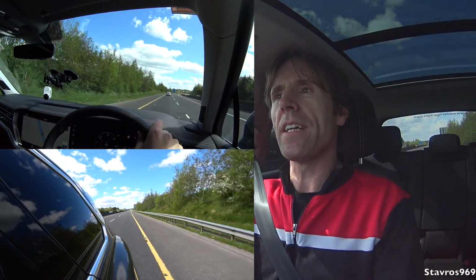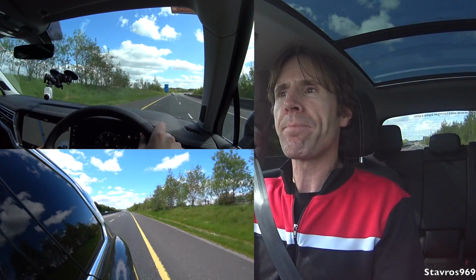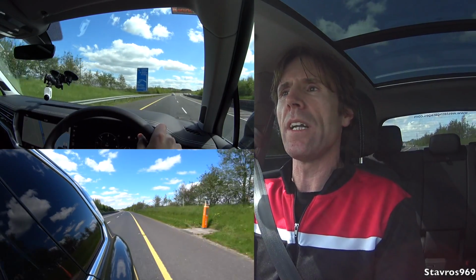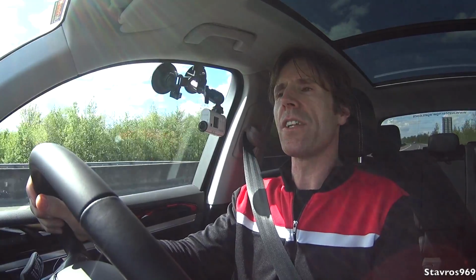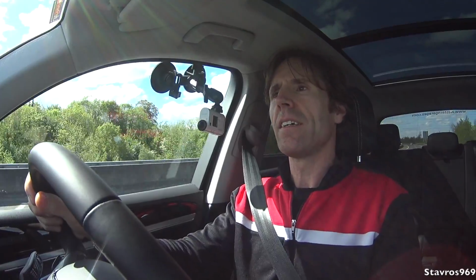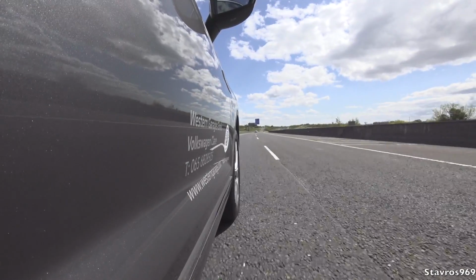What's also available is a 3-litre turbo petrol TSI, and that will have 320 horsepower. Yeah, and you'll also be able to get a 2-litre petrol plug-in hybrid. So yeah, there's numerous engines that you can choose in the Touareg. But yeah, I'm really liking this now. Real comfortable, nice and supportive seats too.